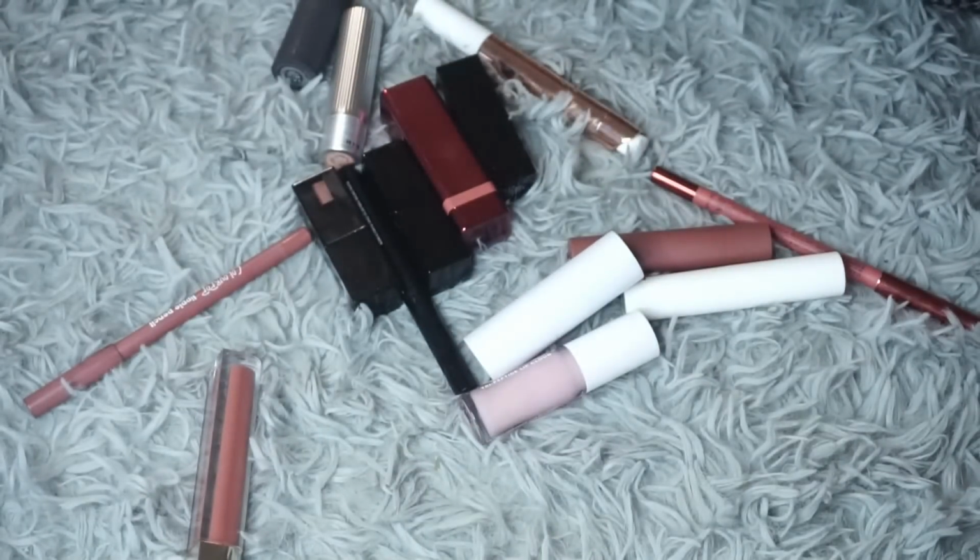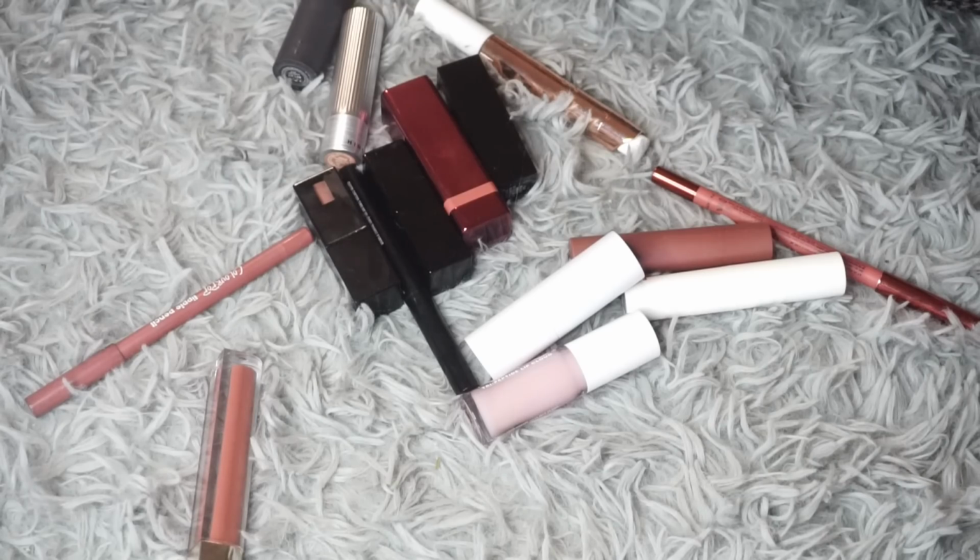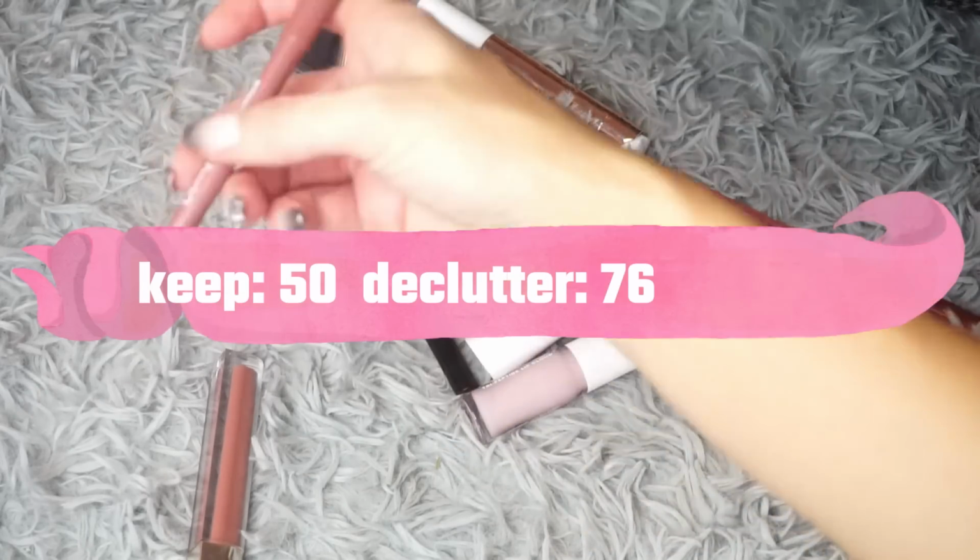And strangely enough, I kind of do go into it a lot. I like that it's also a mini, like I throw it in my clutch here and there, but I don't know. I liked those lip liners, but those are the two shades that I'm gonna keep.